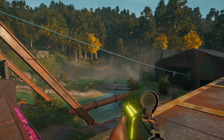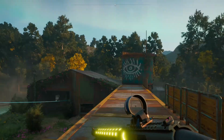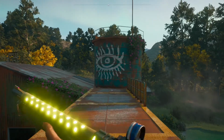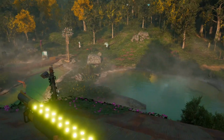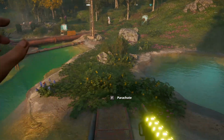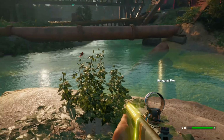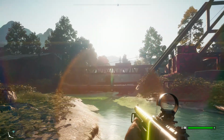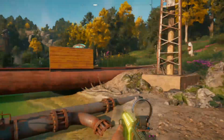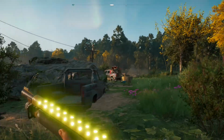Alright, this is Far Cry New Dawn, and it's running at 1440p. Everything is turned up to ultra settings, getting about 75 to 80 FPS, which is really good. Beyond 60 FPS, which is beyond playable. So quite good, yeah. Far Cry New Dawn looks great on this machine. Very, very smooth. Nice. Very colorful.